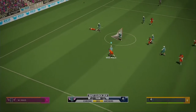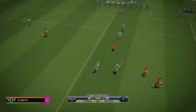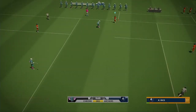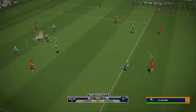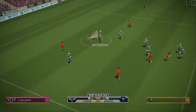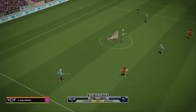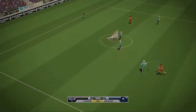McNeil. Oh, my! 37 with a big hit there. The away team come up with the possession. Chance for them now. 7. And he shoots. Saved by the goalie. The away team will be happy with his performance and goals so far.